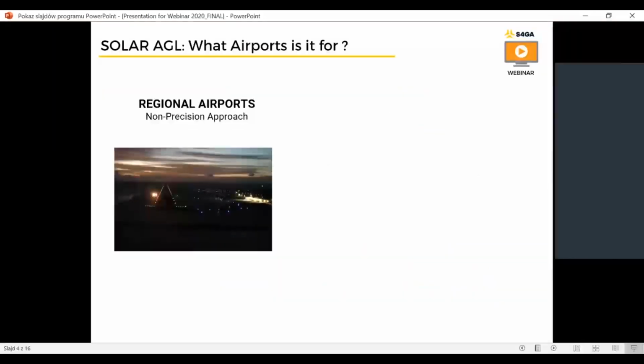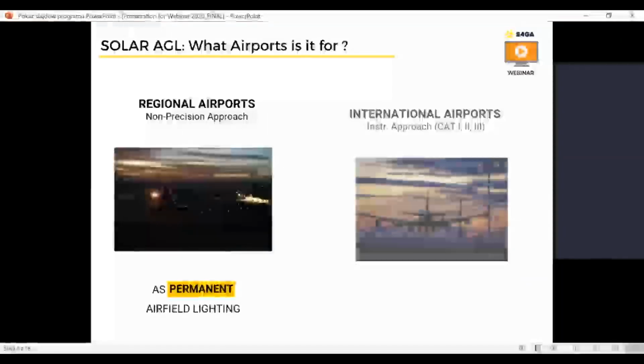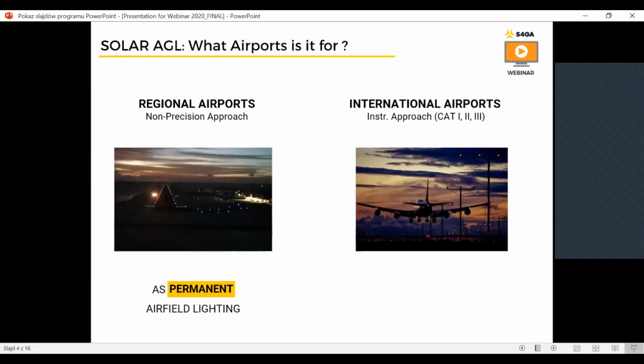So which airport is S4GA solar lighting for? We have two segments. The regional airports that are operating non-precision approach. They are using S4GA permanent runway lighting instead of conventional. And international airports that are equipped with Cat 1, 2, 3 systems, they use our lights as contingency or emergency.